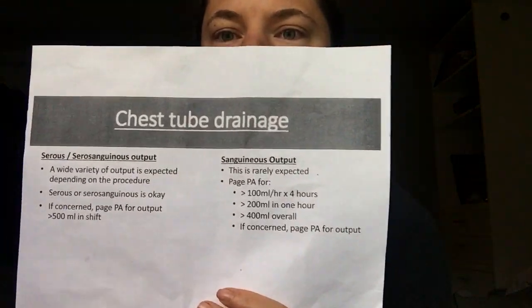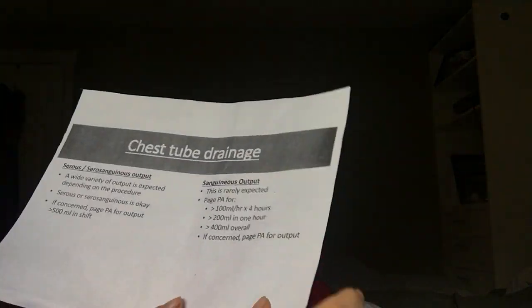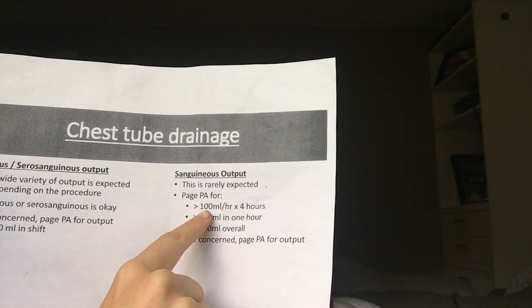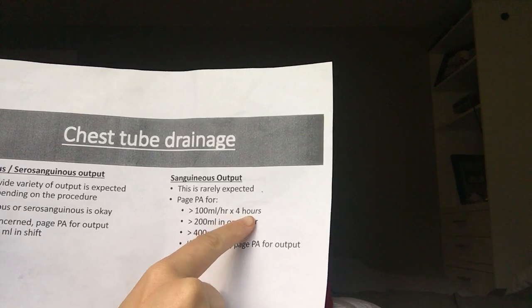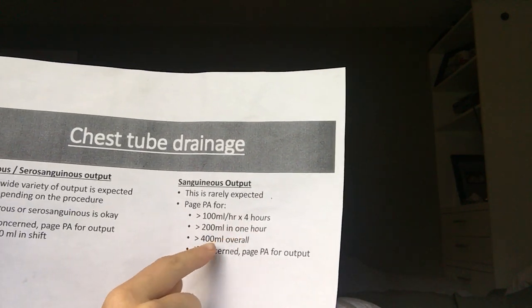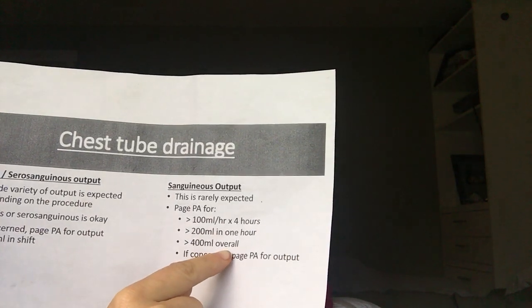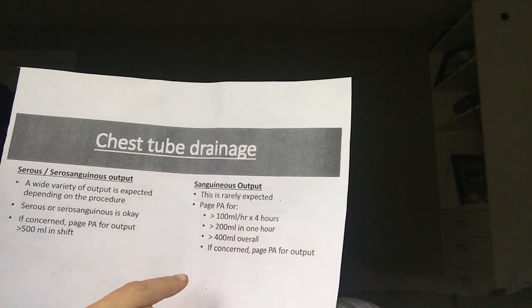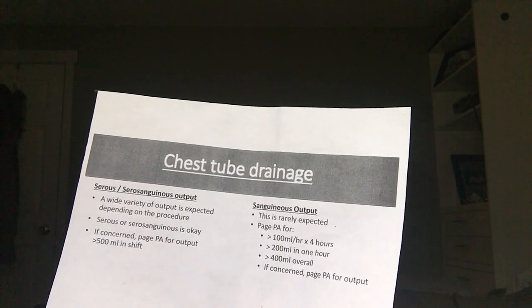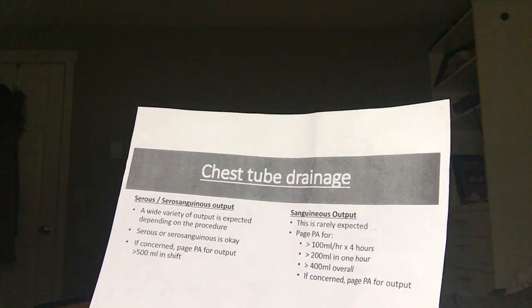Sanguineous drainage is rarely expected. Page the PA for greater than 100 mils per hour for 4 hours, or greater than 200 mils in 1 hour, or greater than 400 mils overall, or just if you're really concerned about this patient, they're becoming symptomatic, their blood pressure is dropping, any of those kinds of things. Can't get them weaned off of oxygen.